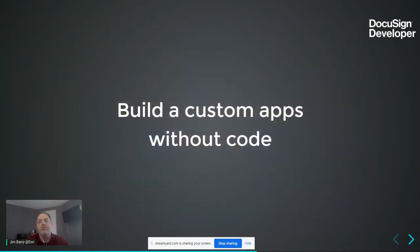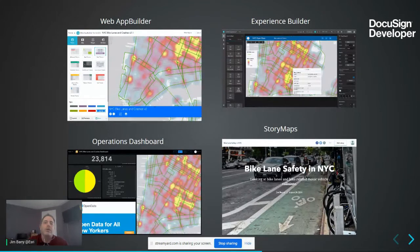So ArcGIS also gives you a few other ways to create some really customized web apps, and all of them without writing any code. This helps get your maps and tools out to your users very quickly. Web App Builder and Experience Builder are widget-driven apps that run right in the browser. They walk you through building robust web apps, sometimes only takes a few minutes to create.